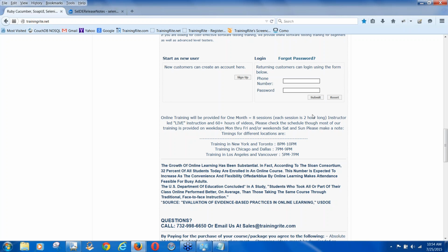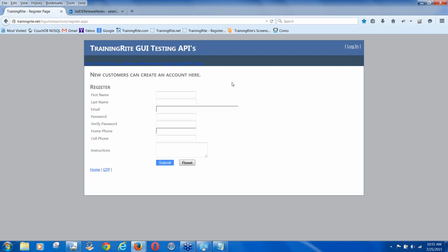Now, let's say you are not a member of this site. If you're not a member of this site, then new customers can create an account here by signing up. So I will go and sign up right now. So think about this. Your application, the developers are building, they will have this new feature called sign up and login, and you have to test this. So manual testing for this is you will go to the sign up, and then you have to basically go and enter these details.